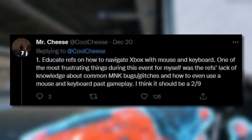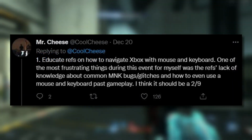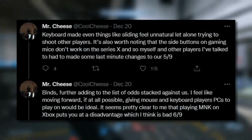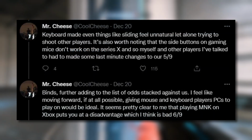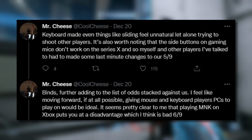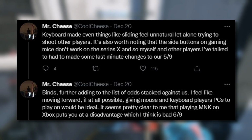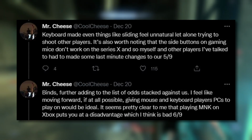So first of all, one big thing that I found out was that since open bracket is played on an Xbox, you do have mouse and keyboard support, but the buttons on the side of your mouse don't actually work. Some of the mouse and keyboard players didn't know that going into it because they'd been practicing on PC. So pretty much the day of the event, they had to redo all their keybinds, and obviously that's going to throw you for a loop.